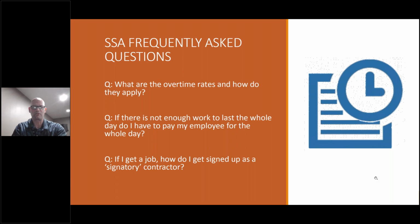So those will be explained to you, and those are also located in an article in the site stabilization agreement. Those are spelled out as well, those overtime rates and how they're applied during those times. It even specifies holidays and things like that as well.